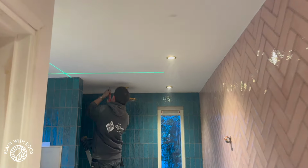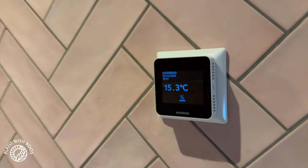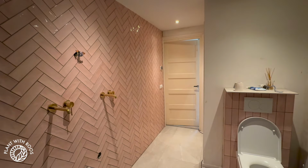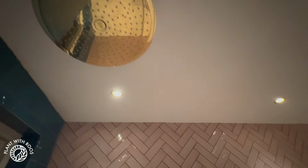And the electrician came to install our ceiling lights as well, which by the way are also gold detail. And he also installed the floor heating. Today another step was made to really make the bathroom look finished. The lights are installed, so we now have beautiful overhead lights.